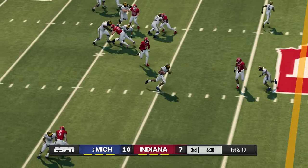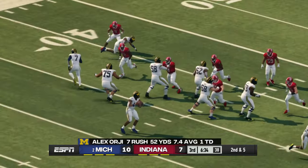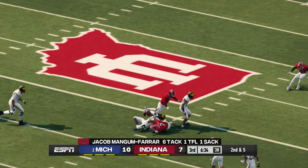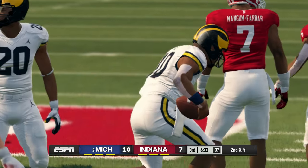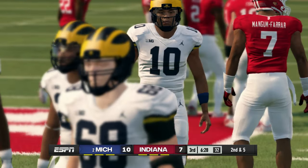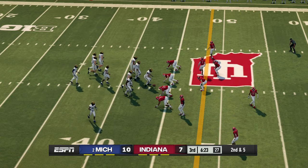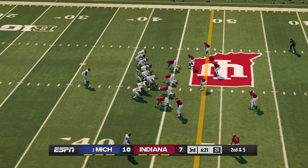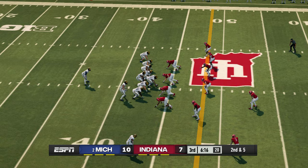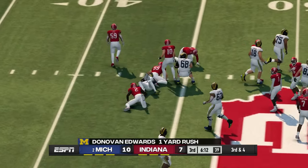He's scrambling. Now he's going to run and watch out. And he tucked that one in for about 5 yards. Second and 5 coming up here. Ball on the 43-yard line. Makes it out to about the 44-yard line.